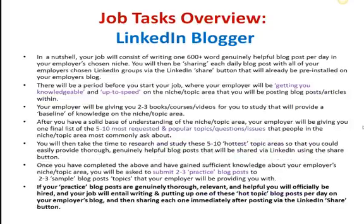If your practice blog posts are genuinely thorough, relevant, and helpful, and they're quality enough, you will officially be hired, and your job will then entail writing and putting up one of these hot topic blog posts per day on your employer's blog, and then sharing each one immediately after you post it via the LinkedIn share button. And we're going to be getting into all this right now.